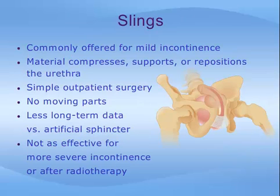In many centers, men with mild incontinence are first offered some type of a sling, which involves placement of a material beneath the urethra to compress it, support it, or reposition it. Several different types of slings are available, and they may be placed in different ways. These are discussed in detail in a separate module. Advantages of slings include the fact that they usually do not require any adjustment, and there are no moving parts that require any manual dexterity or that could break down with time. Surgical placement is quick and is a minor outpatient procedure.